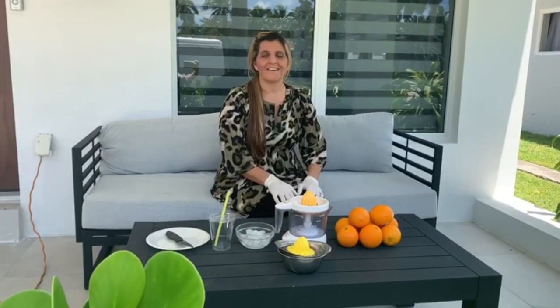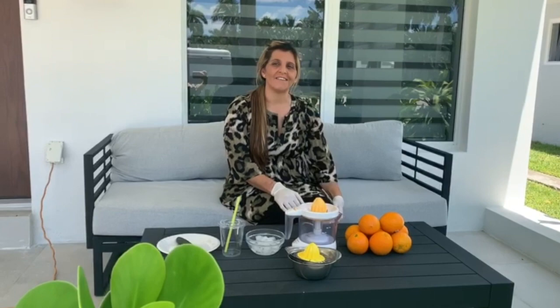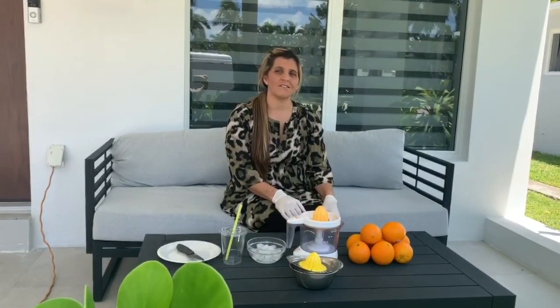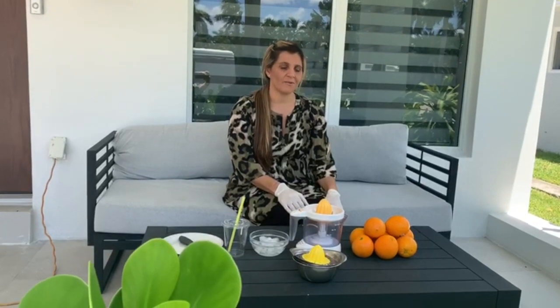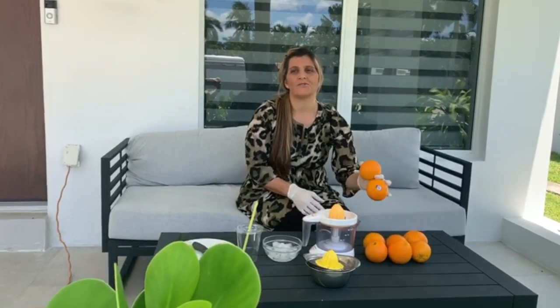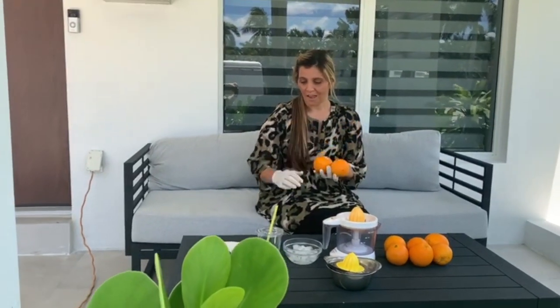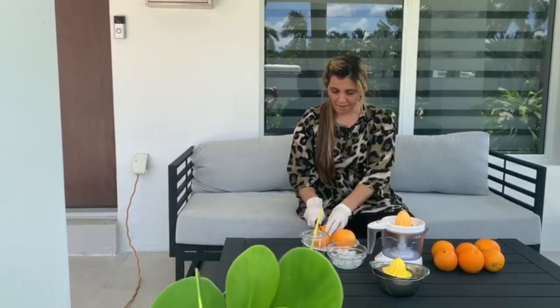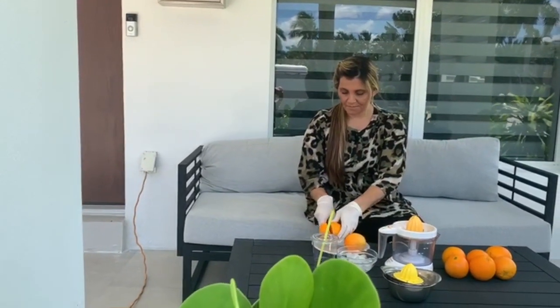Hi everyone. Today we're going to visit a city in Israel. It's named Tel Aviv Yafo, where the oranges are growing on the tree. We're going to make orange juice from oranges. We're going to take 2 oranges and we're going to slice them in half.